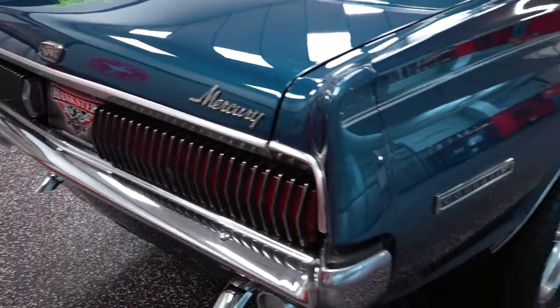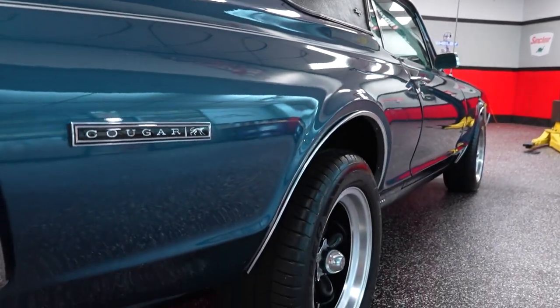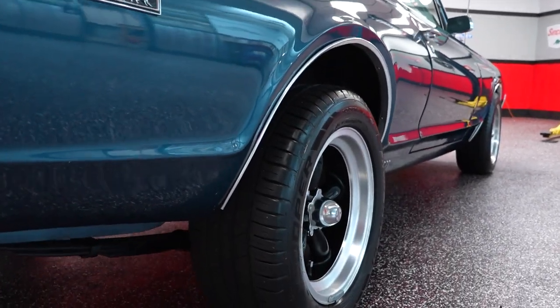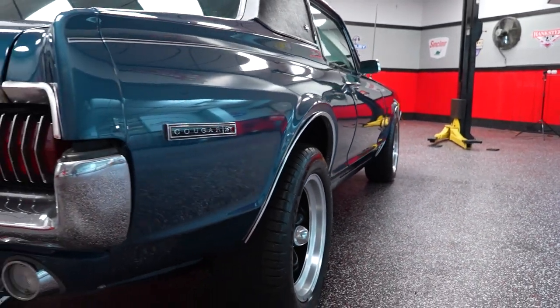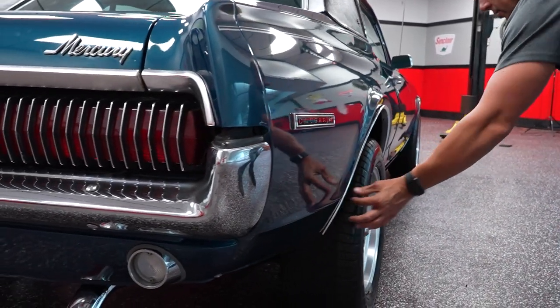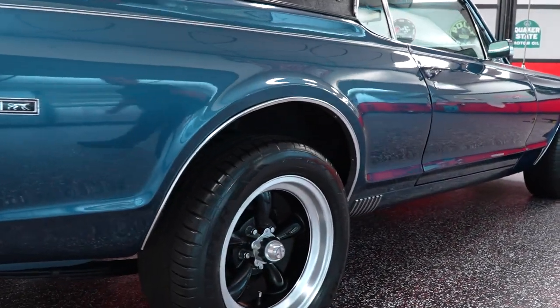Passenger side of the car presents itself about the same way as the driver's. Notice at this angle how your door fitment is, how it fits nicely to the rear quarter and the front fender, and how that body line starts there and continues on the door. See how that all lines up nicely?